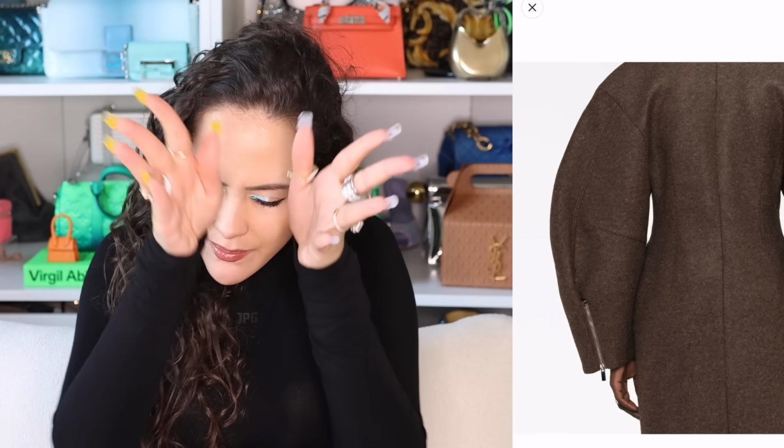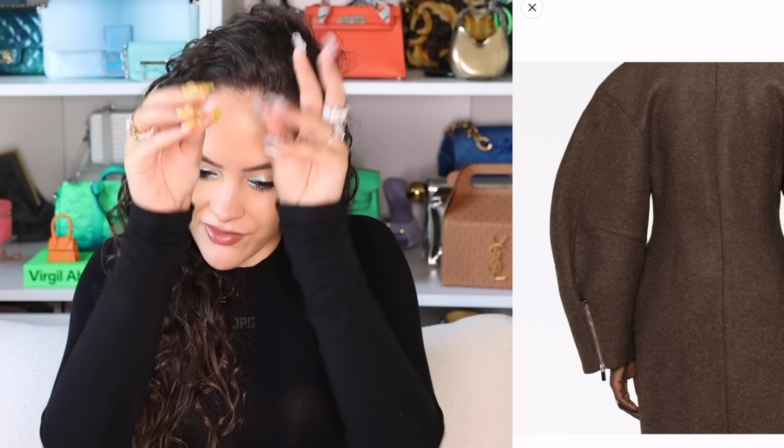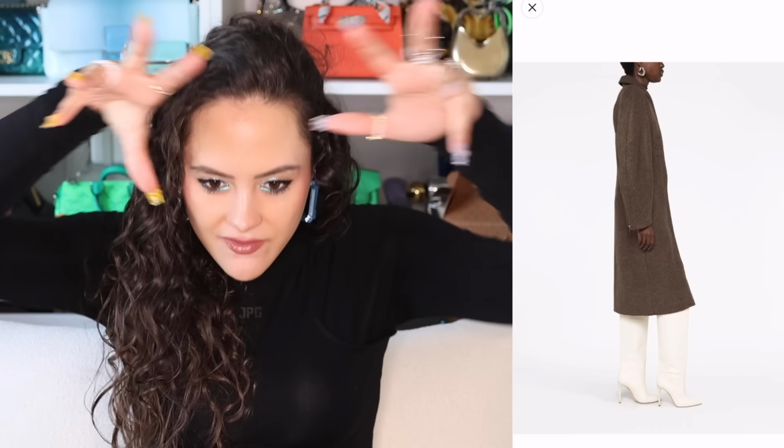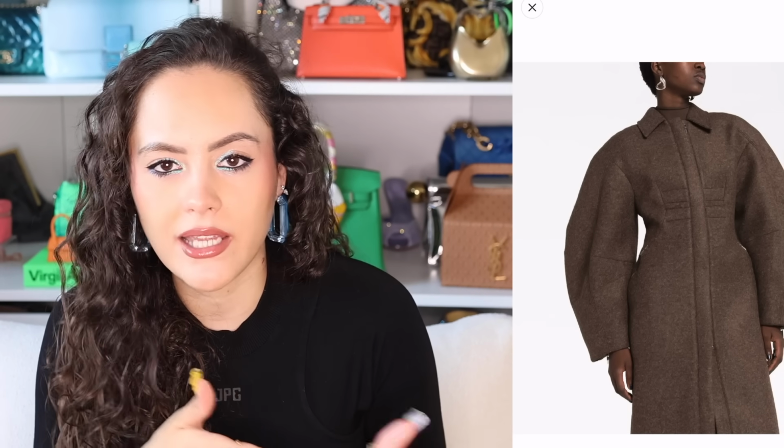She is fitted into the waist. It's an hourglass vibe, zip all the way up. The way it nips into the waist and the darting is just stunning. And then you have the sleeves that balloon out. I have not seen a coat cut like this.